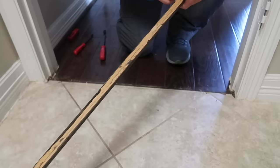I wanted to add some kind of dimension, something a little bit different to these walls as opposed to just painting them. And because we've done board and batten before, which we redid the whole wall in our dining room, and I'll link that video down below as well, we decided to kind of do a similar concept here.